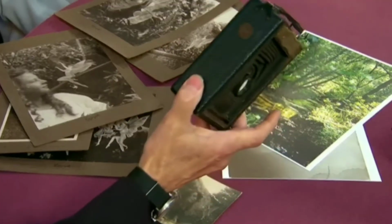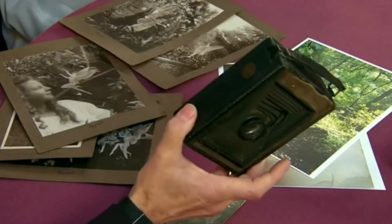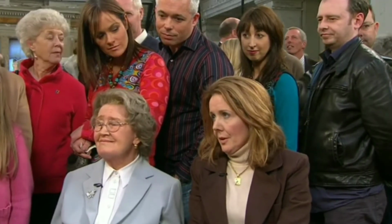Now, what we've got here is something that is extremely rare. I mean, this camera is worth £20 or £30 in pure camera terms. It's nothing special at all. Add that story, this is all going to be £25,000, £30,000. Who knows? Out there, there are fanatical collectors. Yeah. It's not the camera, it's the images. Yeah. These are the key.